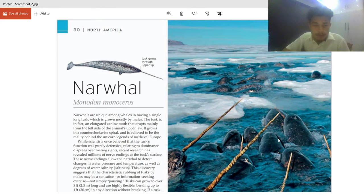Okay, especially that is very white. That's unicorn. So while scientists once believed that the tusk function was purely defensive, meaning purely for fighting, maybe protecting itself from predators, but what is actually a predator for this whale? I think whales are already top predators. Maybe there is another kind of whale that is a predator. Okay, whatever it is, we'll keep that for another video.